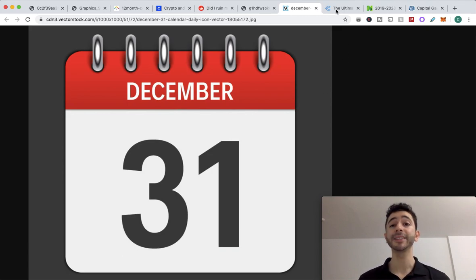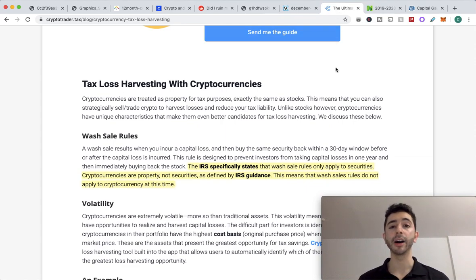So typically this is illegal. With stocks, this is not allowed. This would be considered a wash sale. A wash sale is when you sell your stock at a loss so you can make a tax write-off, and then you buy it back immediately with about the same amount or a very similar amount.